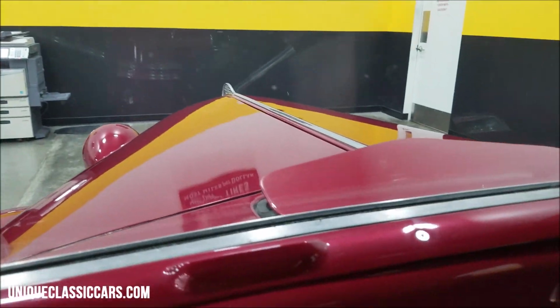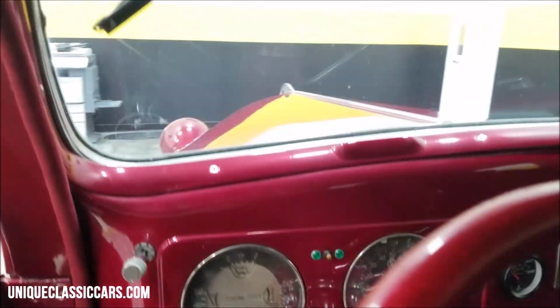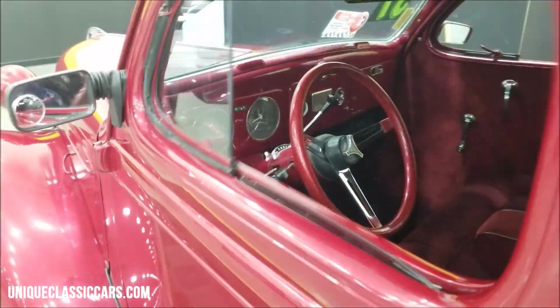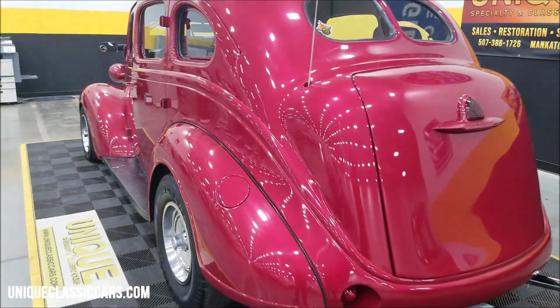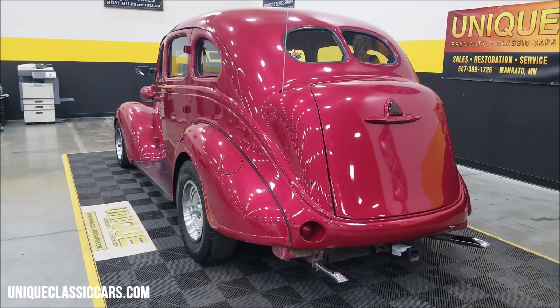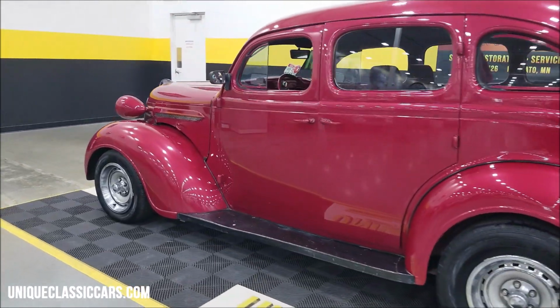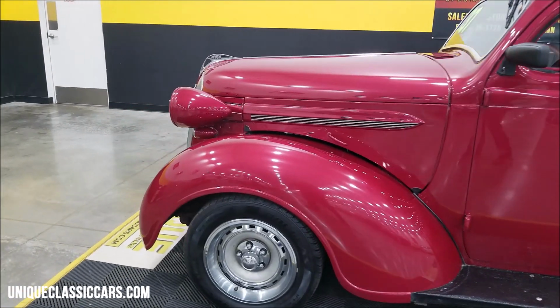Would also have cowl vent. That is in working order. Tilt column, if I mentioned that or not. All right, slip around to the back here. Nice little rumble coming out of that 440. I'm going to slip up to the front, pop one of the hood panels so we can take a look at the engine bay, let you see that run, and we'll wrap this video up.